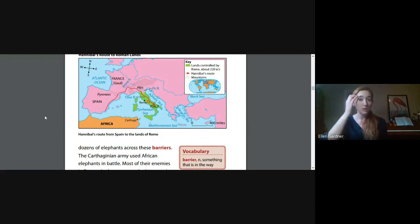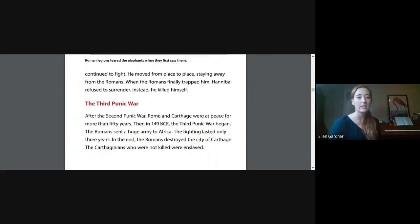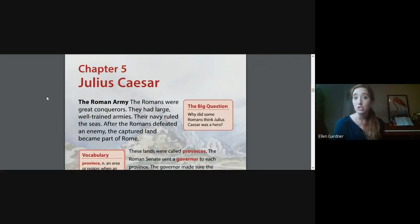So that was a common way that people started to expand their empire. And we're going to see with Rome that through winning wars, they were able to have more and more land. And that's how it's going to become much more of an empire than it is in this picture that we're seeing. So they're going to start expanding more and more with more wars that they have won. So that is the end of this chapter. We are going to hear about the famous Julius Caesar in the next chapter.